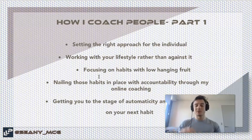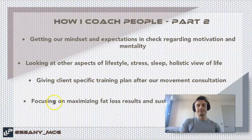Nailing those habits in place with accountability with online coaching. Again, accountability is a massive ingredient, a missing ingredient that people forget about. Whereas if you have someone report it, you will actively prioritize those behaviors and habits simply because I'm going to be on your back. If I look at my online coaching in regards to tracking their food or whatever way and measurement, I can see that. So when they track the food, it's linked up to my app, and I'll check that person's stuff every day to make sure they're doing it, make sure they're ticking off their goals, ticking off their habits, whatever they've set out.